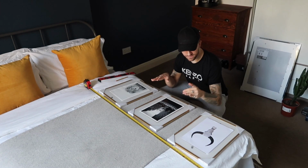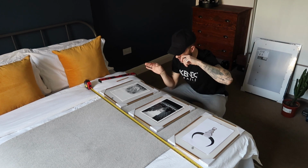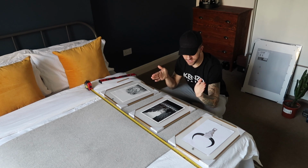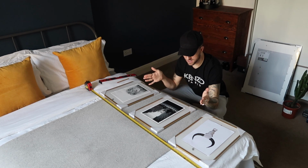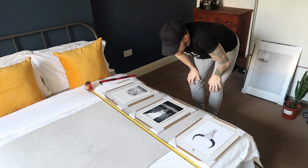Okay, so with the prints, what I've done is I have measured out with a tape measure the full width of the wall, and then these prints are 30 centimeters each. After talking to my mum, 30 centimeter width with 10 centimeter gaps. Basically, I think I've figured it out, so I'm going to stick the pictures in.